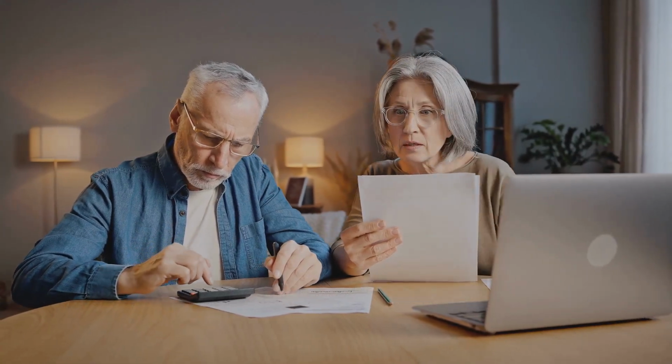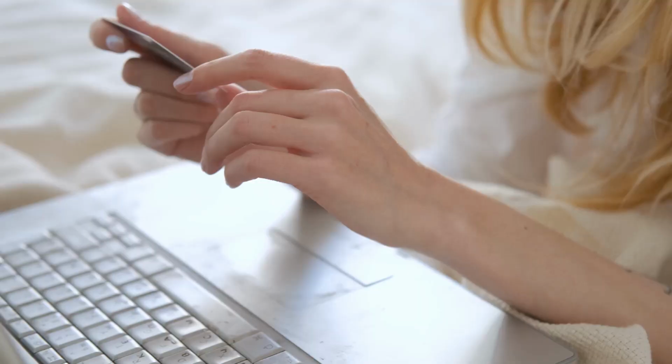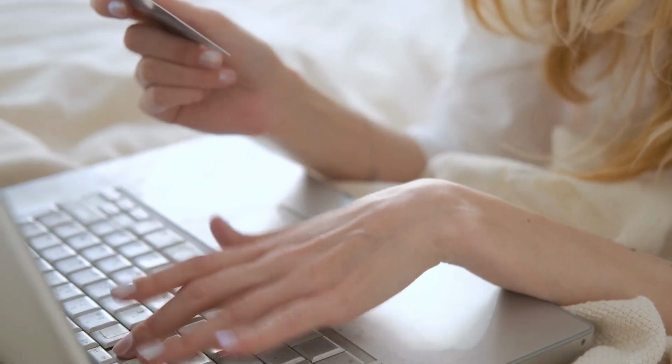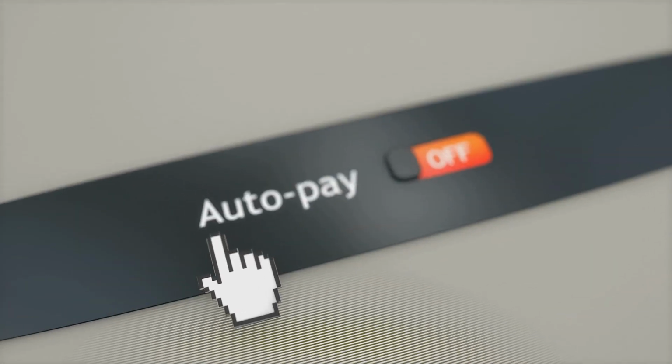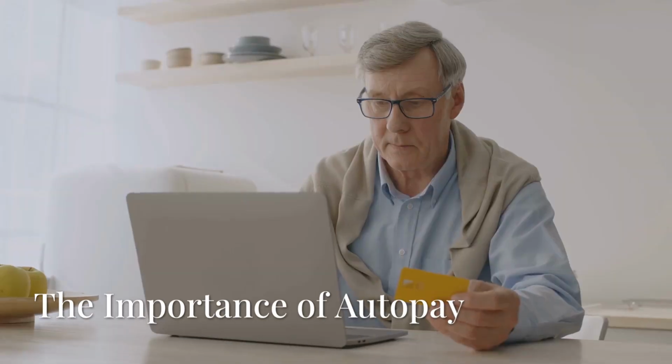For Medicare supplement plans, there's no option for deducting these premiums from Social Security. The next best thing is to arrange for automatic deductions from a checking or savings account. As you may have noticed, the safest solution is to set up everything on auto pay.